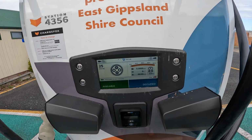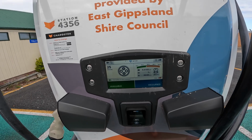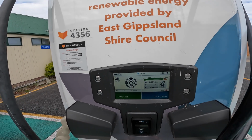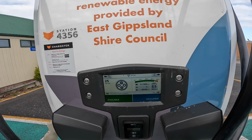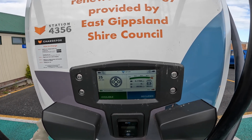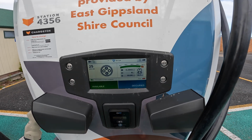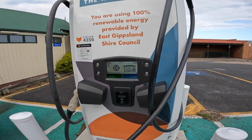Alright, so I'm going to fill up a fair bit on this one, and the only problem with doing this is this is my 3rd app, so it's ChargeFox, this one. There was an EV one before, and then there was a Tesla one, and you just gotta, yeah, fair enough, if you got all the apps set up, it's fine, but it's a bit bloody over the shop. I tried to use my card, that didn't work, so we're doing full whack, 44 kilowatts, so that's good.